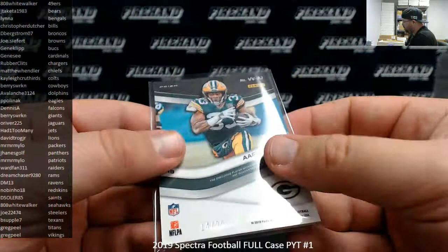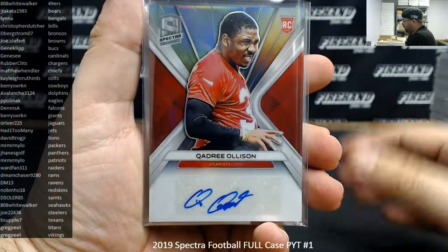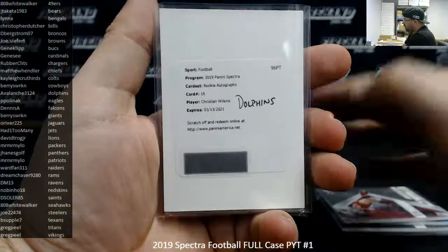All right, the rest of these are all rookie autos in some way, shape, or form. All right, rookie autos to 199: Quadree Ollison, Stanley Morgan Jr., Dexter Williams, Ed Oliver, Zach Allen, Christian Wilkins. Pink to 25, Greedy Williams.